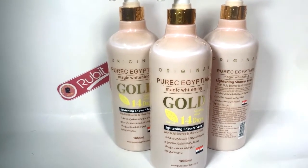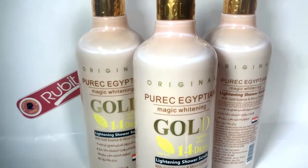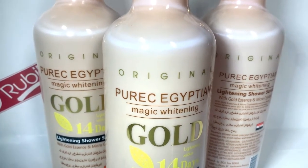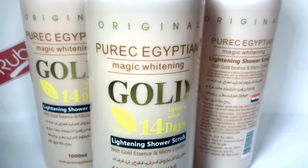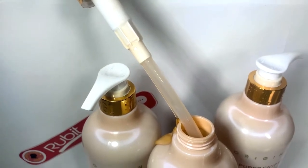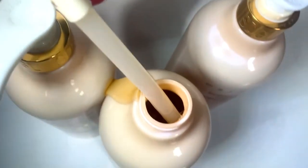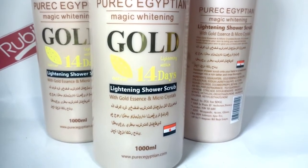This body wash prevents excess melanin production in the skin, resulting in a brighter appearance. It also clears dark spots and fades stretch marks. It makes your skin clear, youthful looking and beautiful.